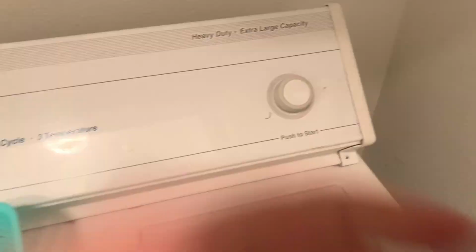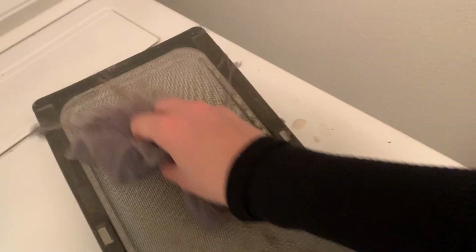We're starting this dryer load with a bunch of dryer balls, and then I'm cleaning out the lint trap. Does anyone else's husband leave the lint trap like this?